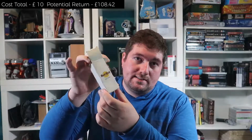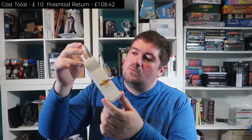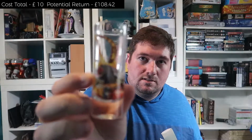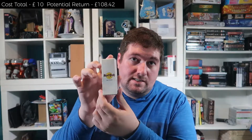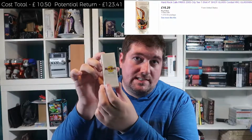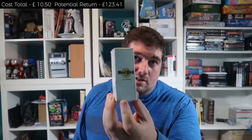Hard Rock Cafe shot glass. Well, certain ones of these are really collectible, like this Paris one, for instance. I paid 50p for this. Similar ones I've sold for about 15, so I've listed it at 15. Will they go for that? I don't know, but they seem to. And it's one of the older collectible ones, so it should be good.